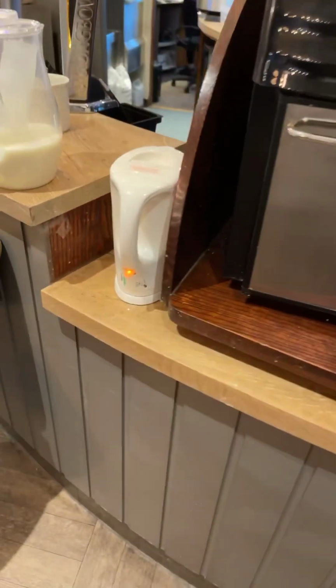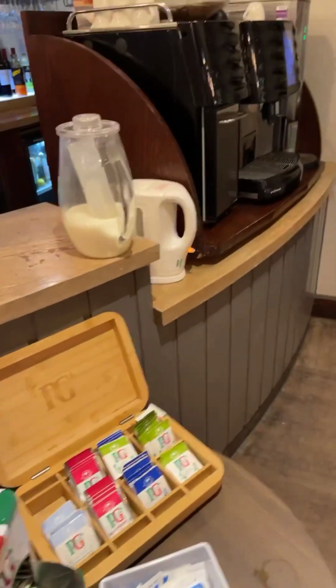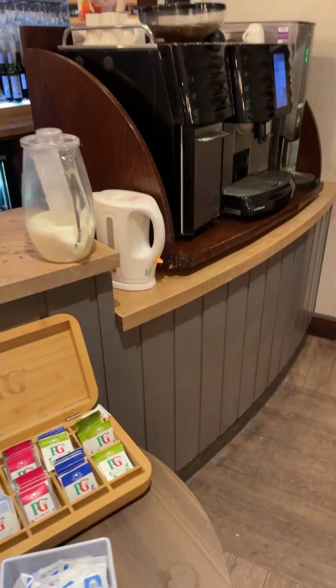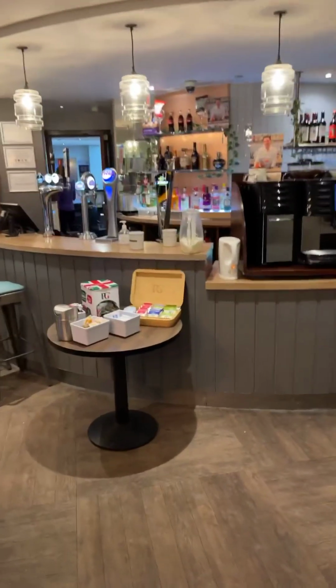So what's nice about this, guys, is they give you a kettle, you get to make your own fresh tea, and I actually quite like that. Some people might think it's a cop out, but I actually like that simply because how often do you get tea and it's cold? So yeah, very impressive breakfast here at the Premier Inn.